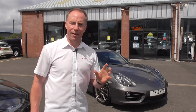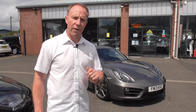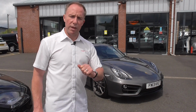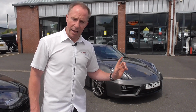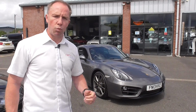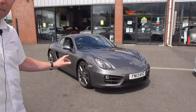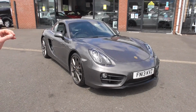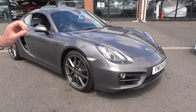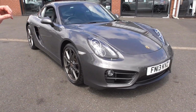Now, if you're in the market for a Porsche Cayman, you'll see that a lot of Caymans are either very well specified or they come with very little spec. And I must admit, this has got to be one of the best specification ones I've ever sold. The car's finished in a jade grey metallic, which is arguably the best colour you can get it in. It shows the lines of the car superbly well, it shows the chrome detailing.